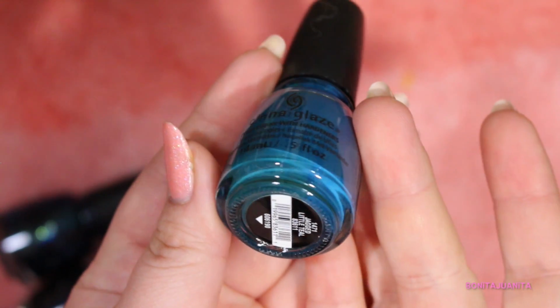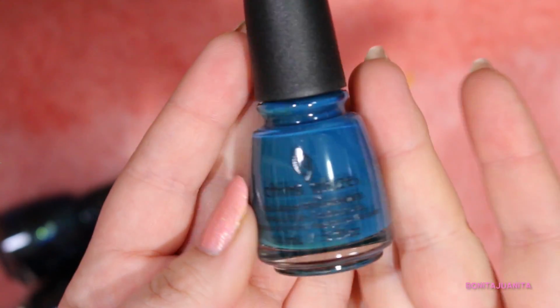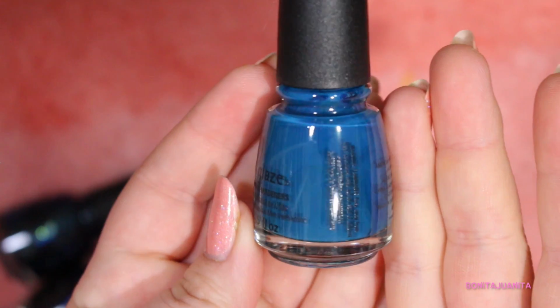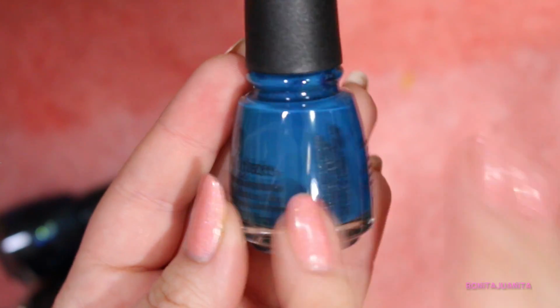This one's amazing. This one's called Jagged Little Teal from their fall collection last year. Gorgeous, gorgeous teal. Love the formula on this. Amazing, dark, perfect for fall. Keeping it. This polish I'm also keeping. This is called Blue Ya.